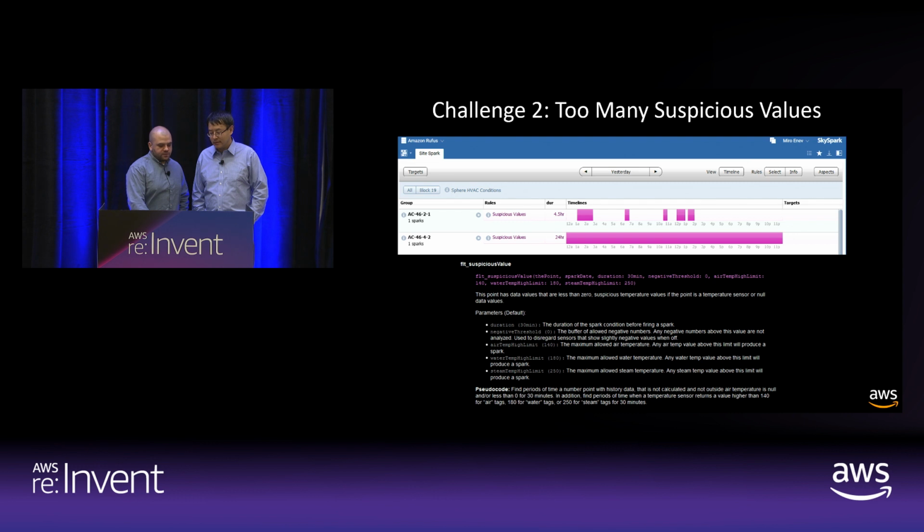In practice, what we end up seeing, and apologies for the small font here, are some suspicious values highlighted in purple over a timeline that are being generated by the existing system. As you can see, one of the sensors has suspicious values for the entire duration of the day, and the other sensor has multiple spots of suspicious activity. When you actually look at the data during this time, it turns out that one of these sensors was just improperly configured, and the other one I think was just being obscured by a leaf.